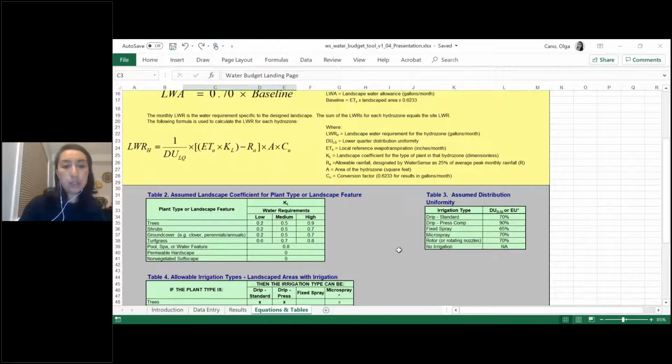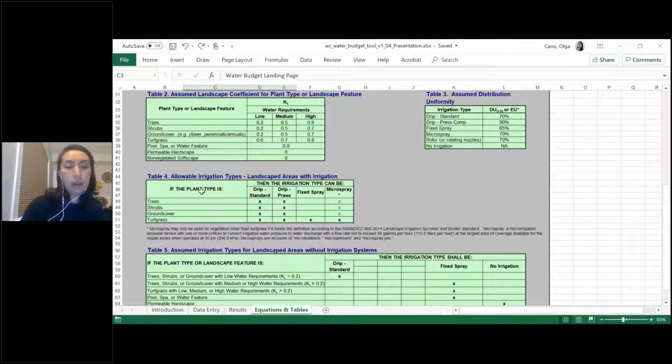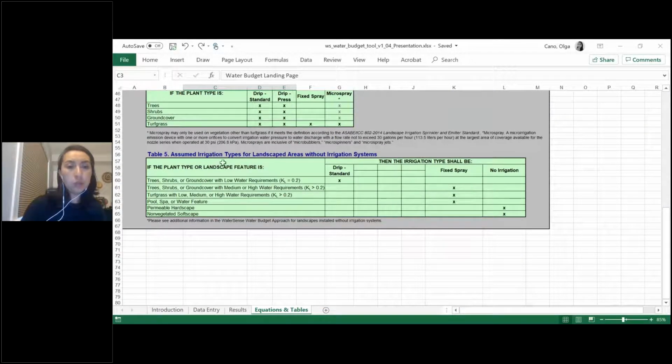For reference, we have also included the tables that show the coefficients that we're using for the different types of plant typologies. So we've got trees, shrubs, ground covers, turf grass, and also pools, spas, permeable hardscapes, and non-vegetated softscapes, which do account for parts of the landscape. Table 3 will then give you the DUs for the different types of irrigation systems that can be used. Table 4 lists the irrigation types that are allowed, depending on the type of plants that you have. And Table 5 lists the assumed irrigation types for the landscape areas that don't have irrigation systems.